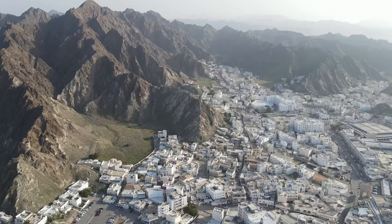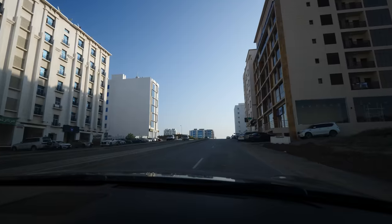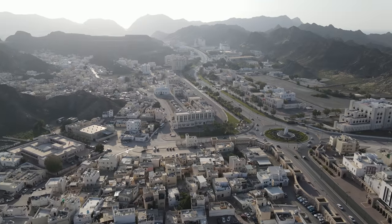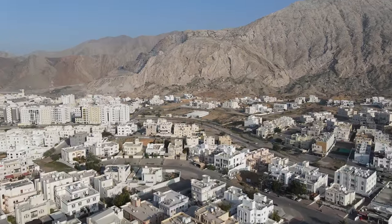Mutra, which we were yesterday at the market, that is right there by the water. So we're a little more inland. You have mountains around us. You have a lot of high-rise buildings, a lot of mid-rise buildings. And over here, I guess a lot of government buildings as well, right? Yep. Banks, government buildings. We have also minister buildings here.